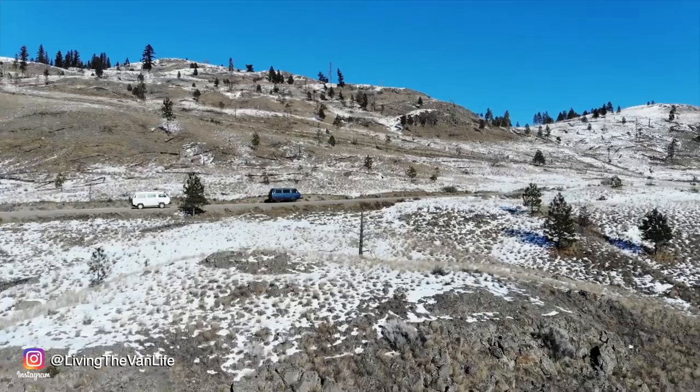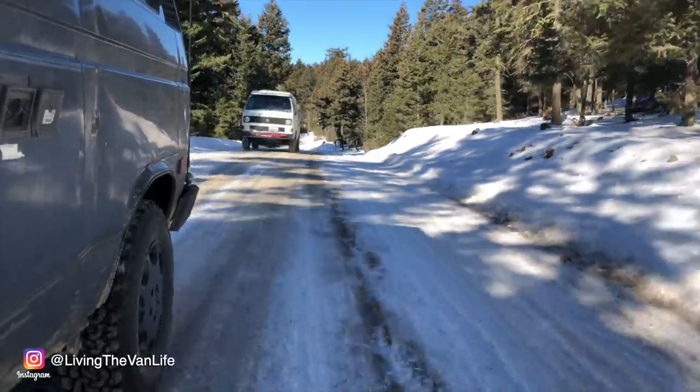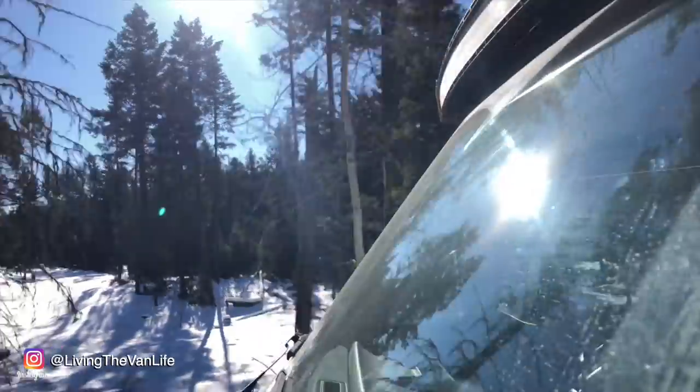A dirt road near Kamloops Lake that heads up into the mountains. We're going to scope this out and see what kind of backcountry we can get ourselves into.